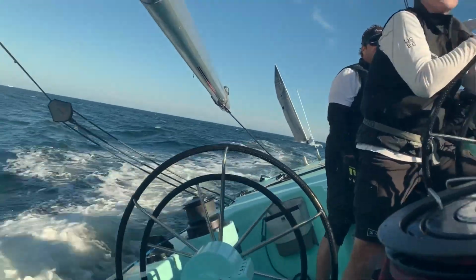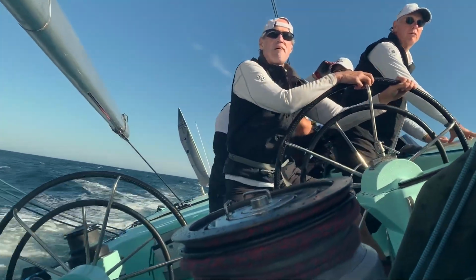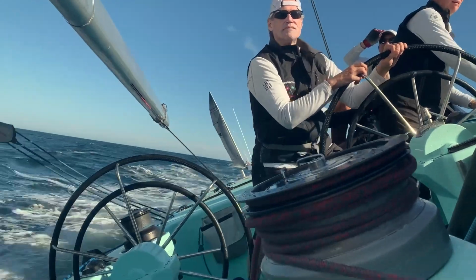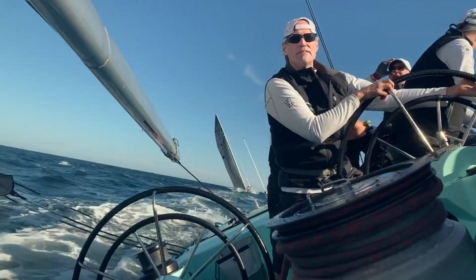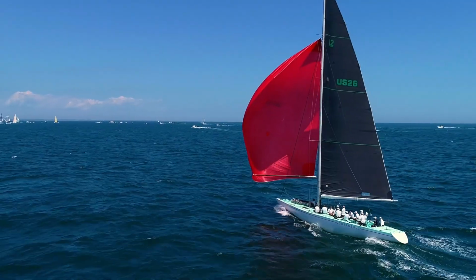They're extremely powerful, and in a breeze they can be rather concerning. Oh, I think they're just a blast to sail. They're really loaded boats, and there are big penalties for getting too slow, and it's just a very challenging boat to sail. And you get to sail with 16 of your good friends, so it's a great time.